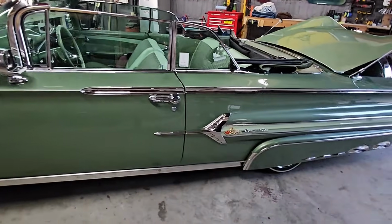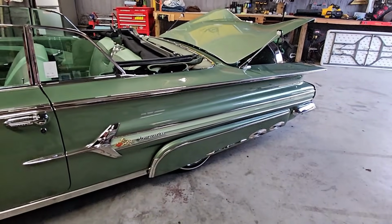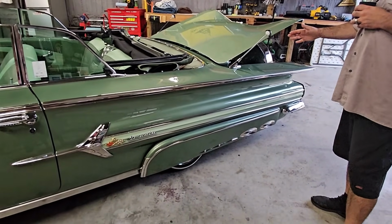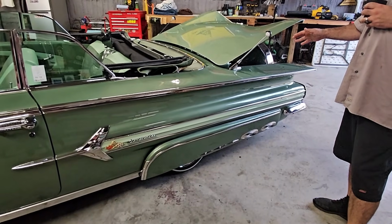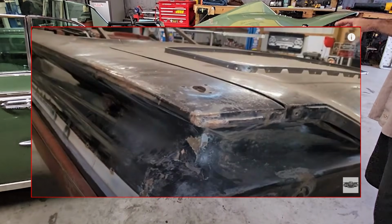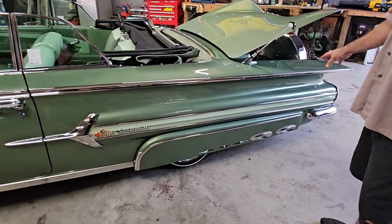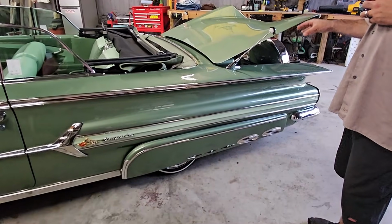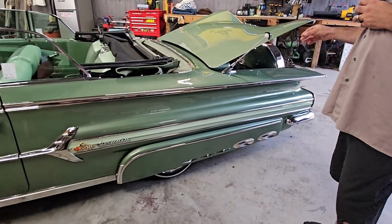Man, where do I start talking about this quarter panel? It had so much oil canning on the top of it. Maybe we can insert a clip of the before. When we did this, I was getting off into some stuff that I didn't know how to do and how to fix, but we had to figure it out.